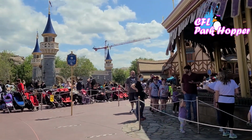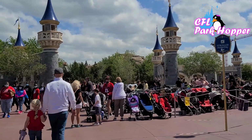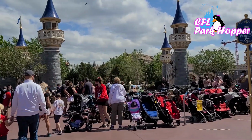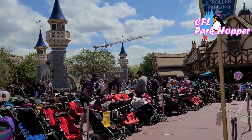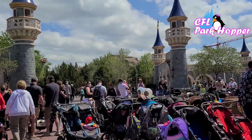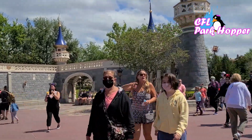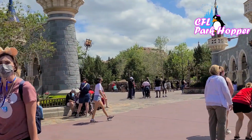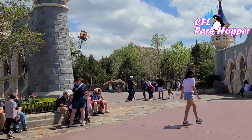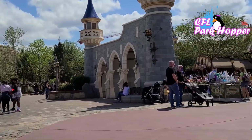So let's say we're walking this way to do more Fantasyland, back where we just came from, behind Seven Dwarfs Mine Train is Little Mermaid. And then directly across from the entrance to Seven Dwarfs Mine Train, where we first walked from, that was Winnie the Pooh. So if you came and did all of those rides early in the morning and avoided the mine train line right off the bat, you could probably have 4 to 5 rides done in an hour to 90 minutes, I would say. Easily, okay?